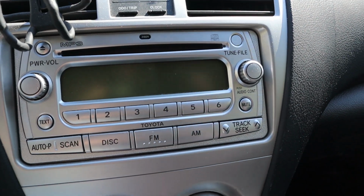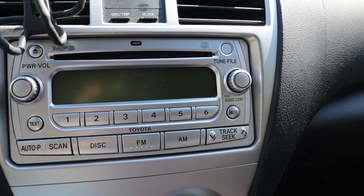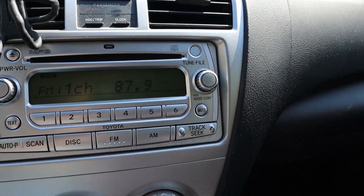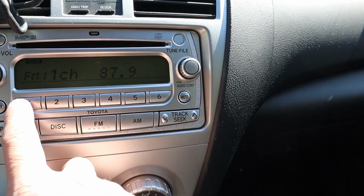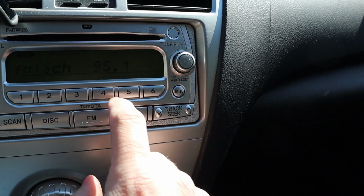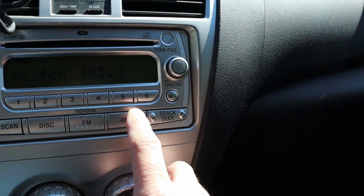The other thing is, once you've got your idle relearn reset, because we disconnected the battery, chances are your radio presets are going to be gone. So you turn it on, and these are your radio presets, so you can just quickly jump to radio stations. And these are not my settings, and some of them are off.